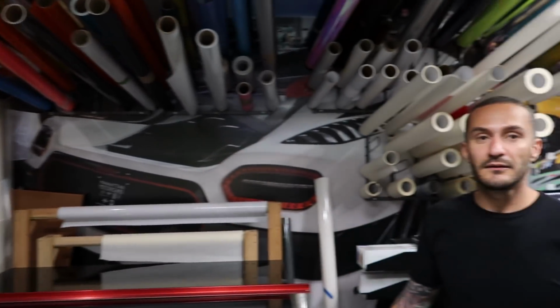You got a wall wrap? Yeah, we print anything on these. Wall wraps, floor wraps, car wraps, absolutely anything. I think I probably need that in my studio. That would be awesome. Garage.